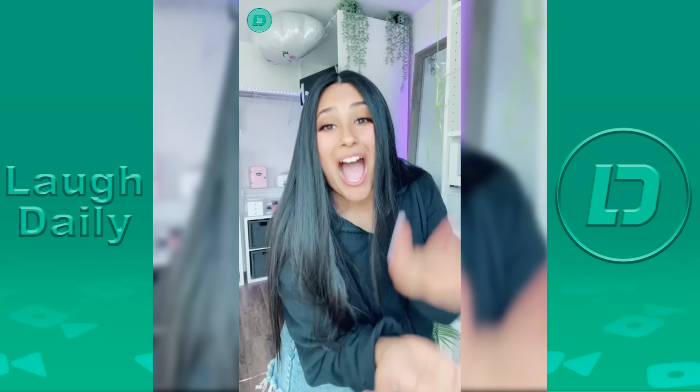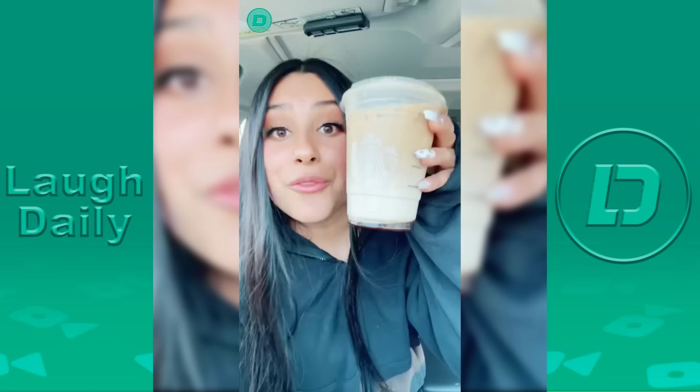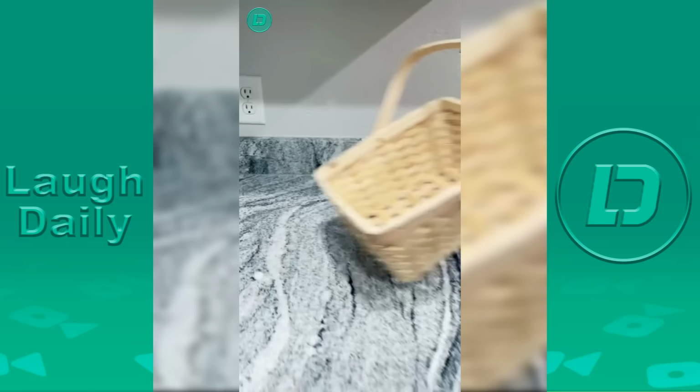I'm going apple picking with my family, so let's get ready for it. First, Starbucks. Instead of my usual refresher, I'm gonna try the apple crisp macchiato. That's good. Here's my apple basket.